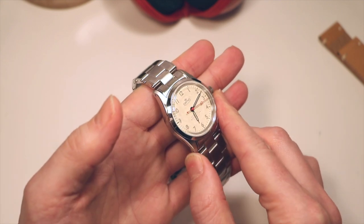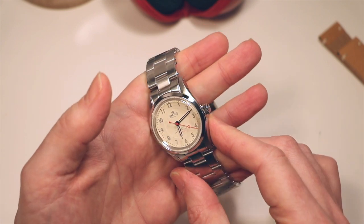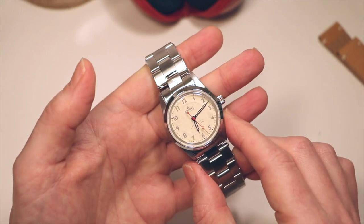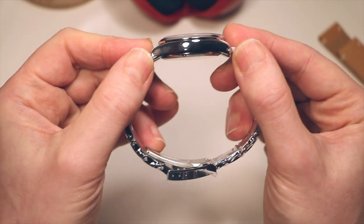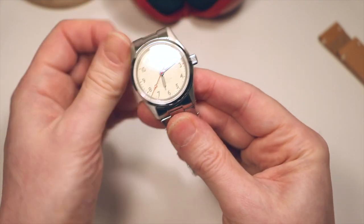So this weighs, according to the specs, 140 grams, including the bracelet. So it's not overly heavy, but I guess because of the size, it feels fairly heavy. I wonder whether it would be top heavy on the wrist. Has a screw back, as I said, screw down crown, has drilled lugs. I love drilled lugs, I'm a big fan, so I think that's really, really good.